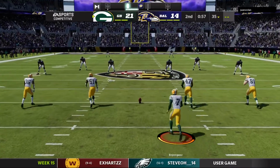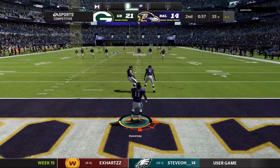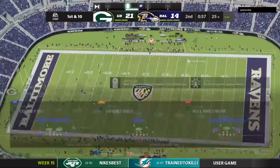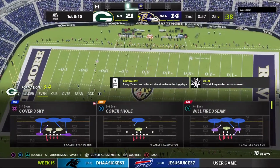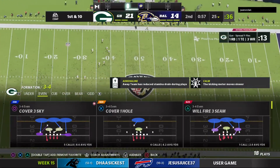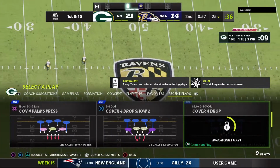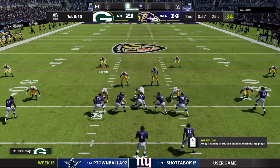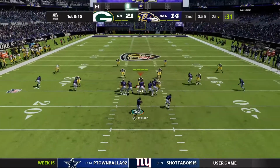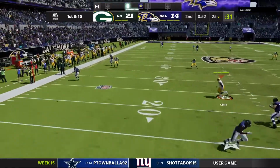Out is the kickoff unit as they run up and send this one away. The Ravens take over 1st and 10 at their own 25-yard line. The Baltimore offense at the line, set to get going. And with just under a minute to go, they might think about mounting a drive here if they can and get in the end zone. Could potentially tie this game up.